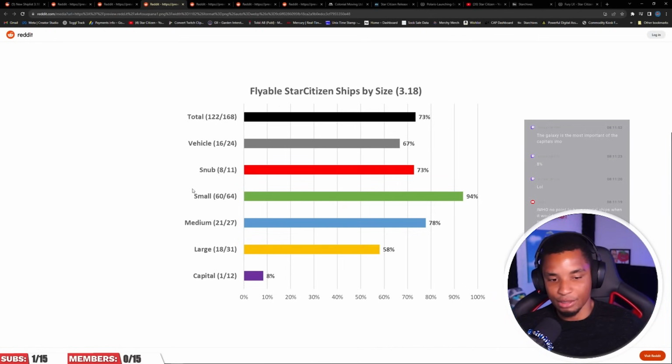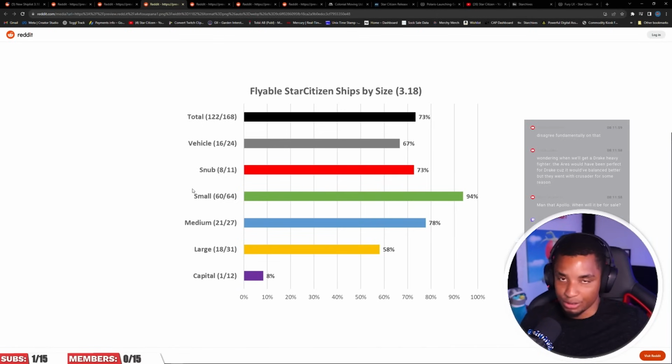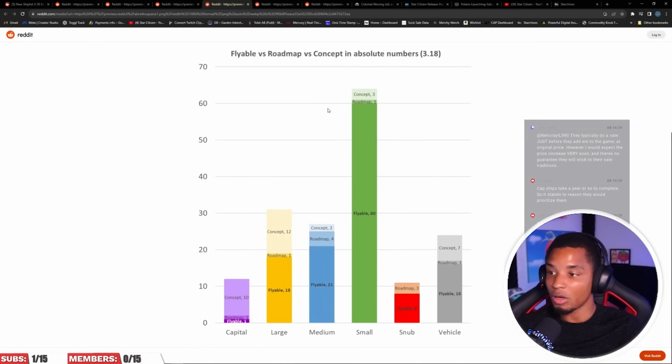From a certain angle, that makes sense. You know, they want to make the most ships for the most people who can use them, because that would sell the most ships. It makes sense to make the more common ships flyable. So as long as this doesn't drop below 90 to 95%, I think that's good. But these larger ships do need to pick up, and over the next couple of years, we'll have to watch that, hopefully with the Polaris coming in at capital class. On to the next one.